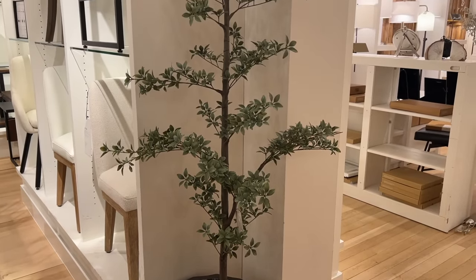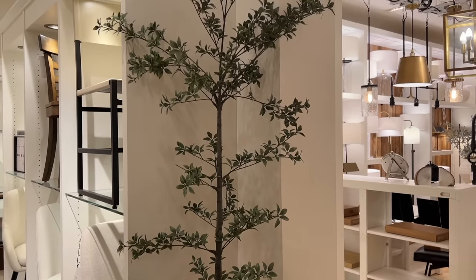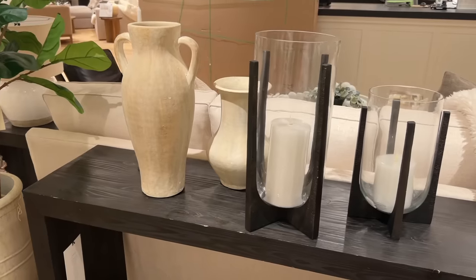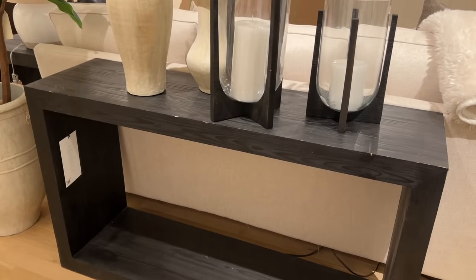These are more plastic all around, but they still look real on both sides of the leaf. I will get this tree one day, mark my words. I love it so much. I also feel like compared to the other olive trees that they sell here, this price isn't too bad.